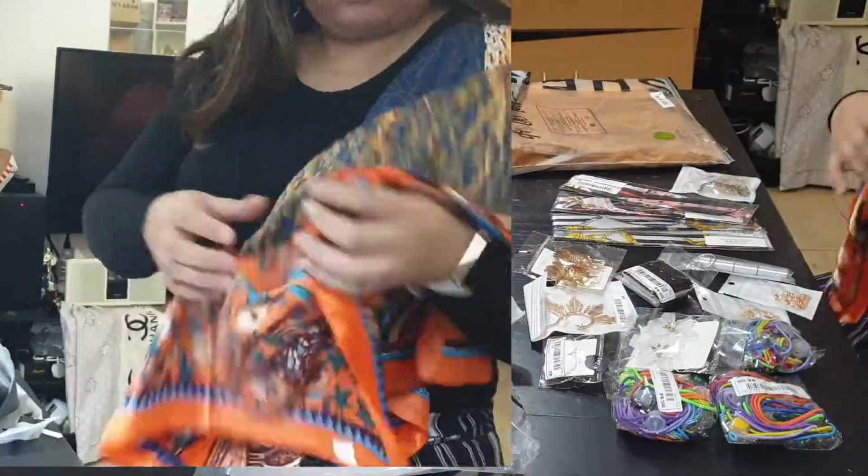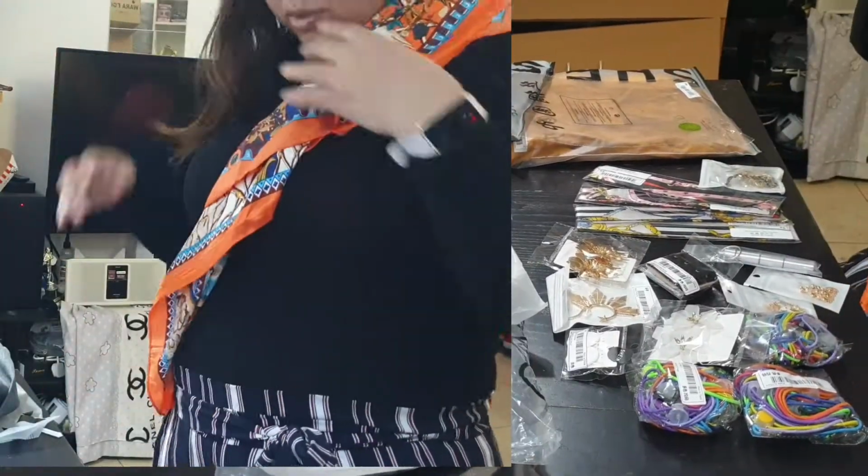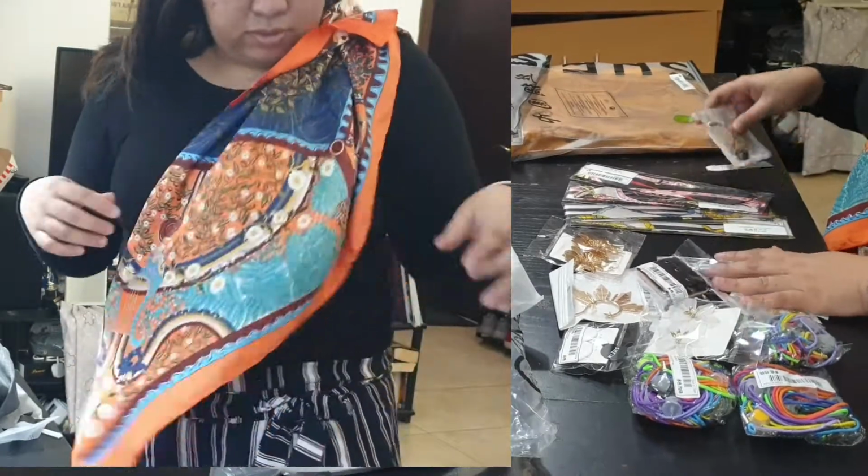I really like the texture and also the color combination. That's why I bought this. Yeah, so nice. Very good. Very nice.